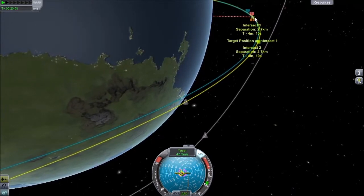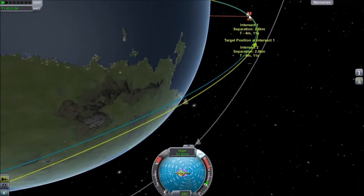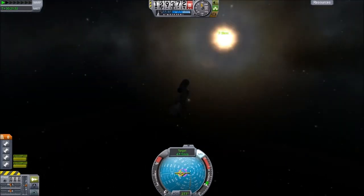You can see our intersection is getting closer and closer over here. Oh, now it's starting to get farther away again. So let's go ahead and activate our next engine stage. And you can see what I've done here is, oh goodness, I have action groups, whoops, that's the wrong button, set to this button, which I believe is the top ones, and this button, which will activate the nuclear engine, so I can switch back and forth once we get a little bit closer.